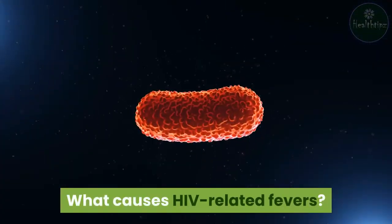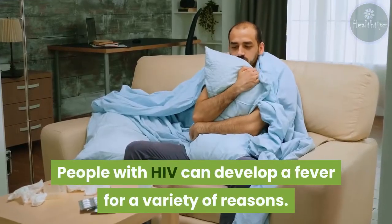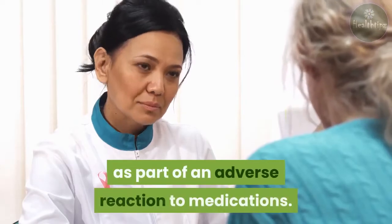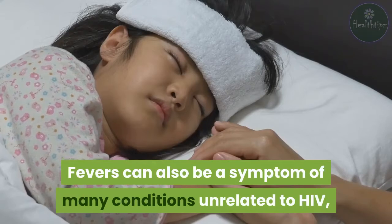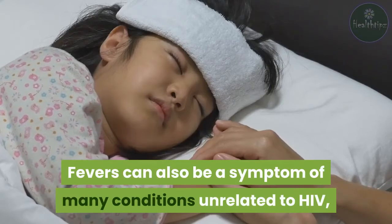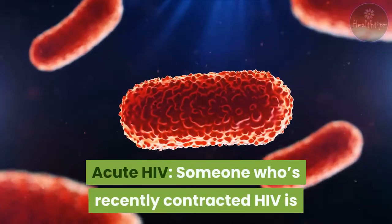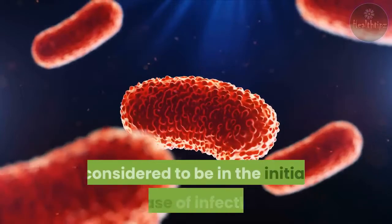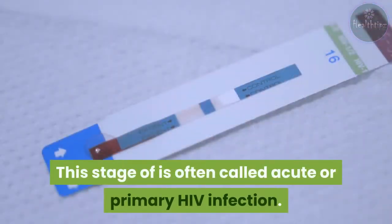What causes HIV-related fevers? People with HIV can develop a fever for a variety of reasons. They can develop a fever as part of an adverse reaction to medications. Fevers can also be a symptom of many conditions unrelated to HIV, such as the flu. Other causes include acute HIV. Someone who's recently contracted HIV is considered to be in the initial phase of infection. This stage is often called acute or primary HIV infection.